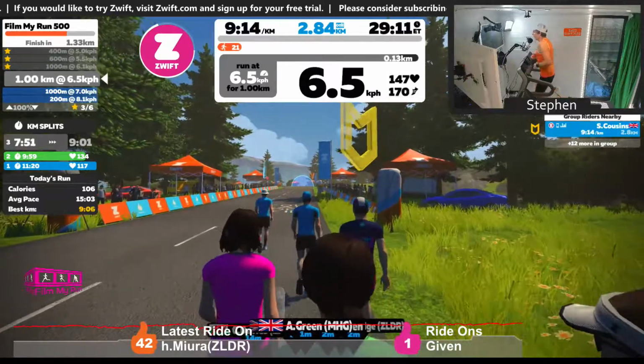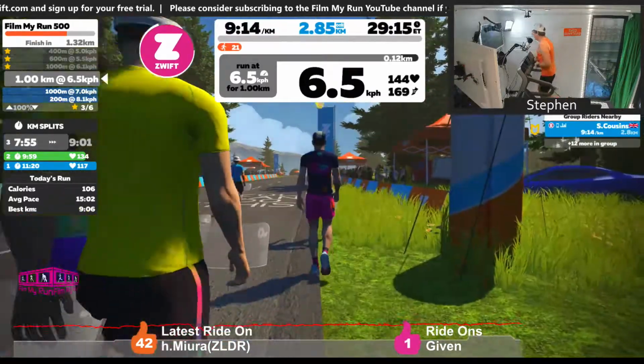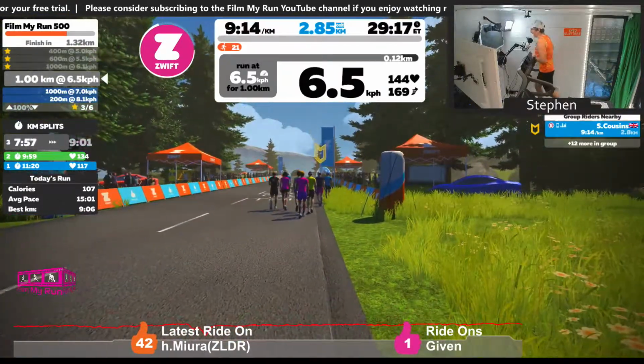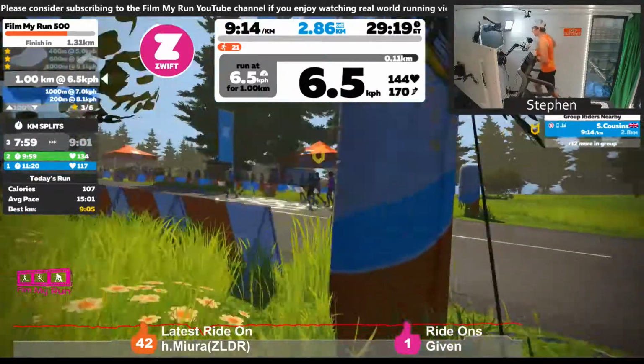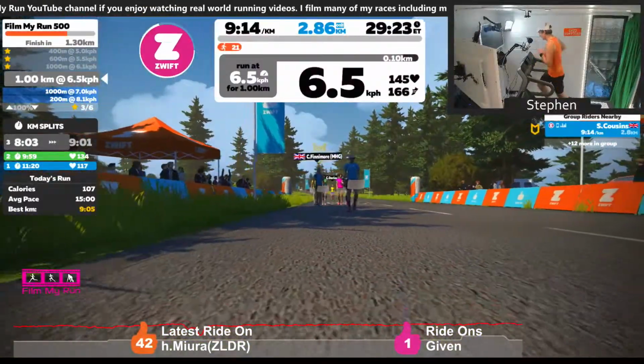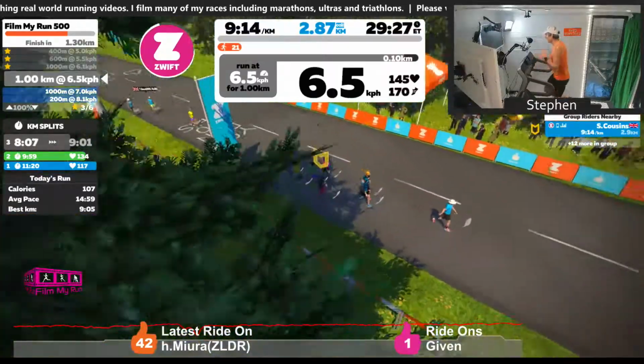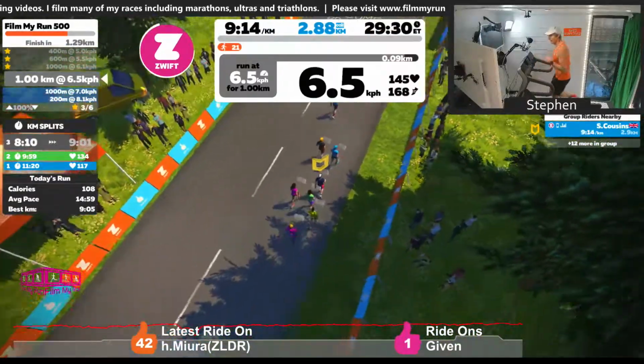Right. We are approaching the final main increase in pace, and we'll finally see our avatars start running. Heart rate 146, 7, 5, I don't know.